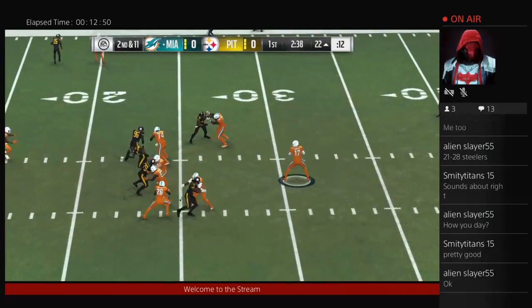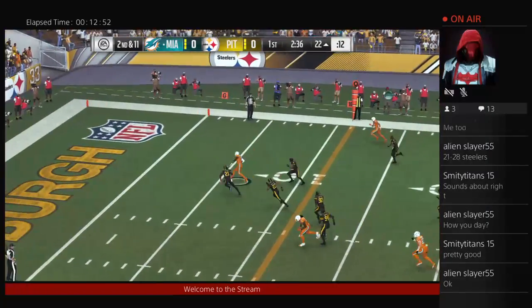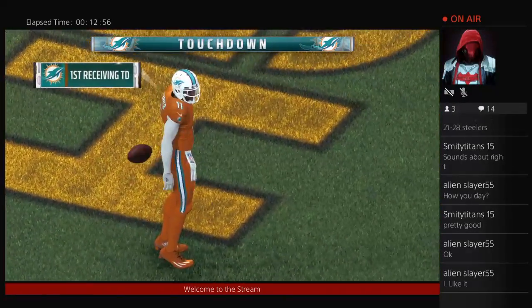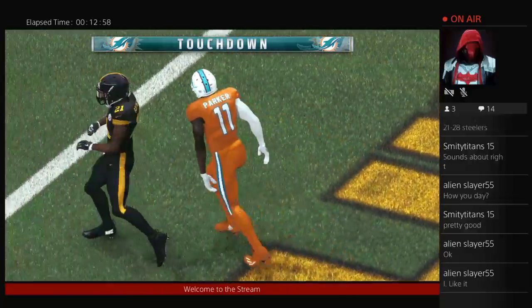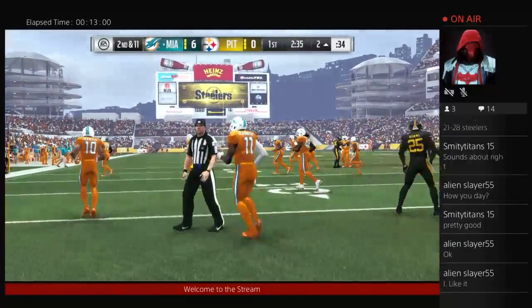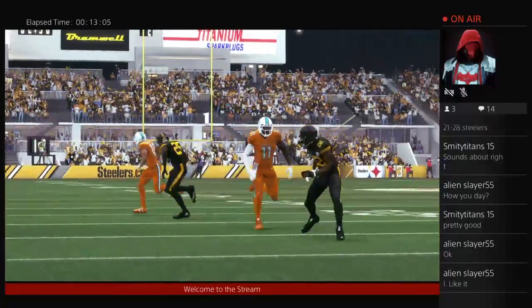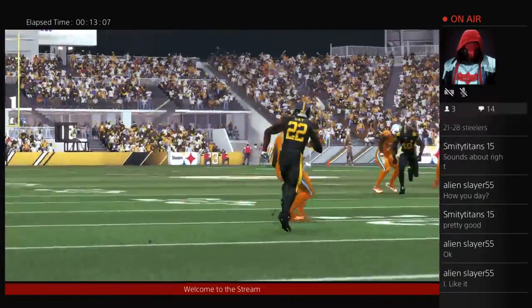They'll try the air now with Tannehill. This will be caught inside the 10. And he'll take this into the end zone for a Dolphins touchdown. Devontae Parker, a 22-yard touchdown grab. And the Dolphins are going to take a first-quarter lead.